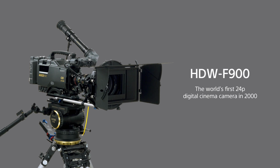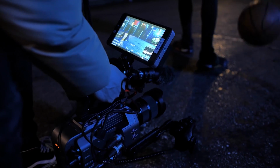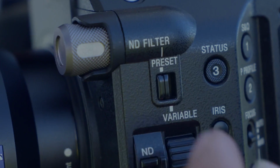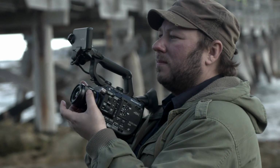In the year 2000, Sony released the HDW F900, making history as the world's first 24p digital cinema camera. This marked the start of a new era of digital filmmaking. Since then, Sony has continued to push the boundaries of technical innovation in the industry, delivering many cameras that allow filmmakers and creators to tell stories in ways that were never before possible.